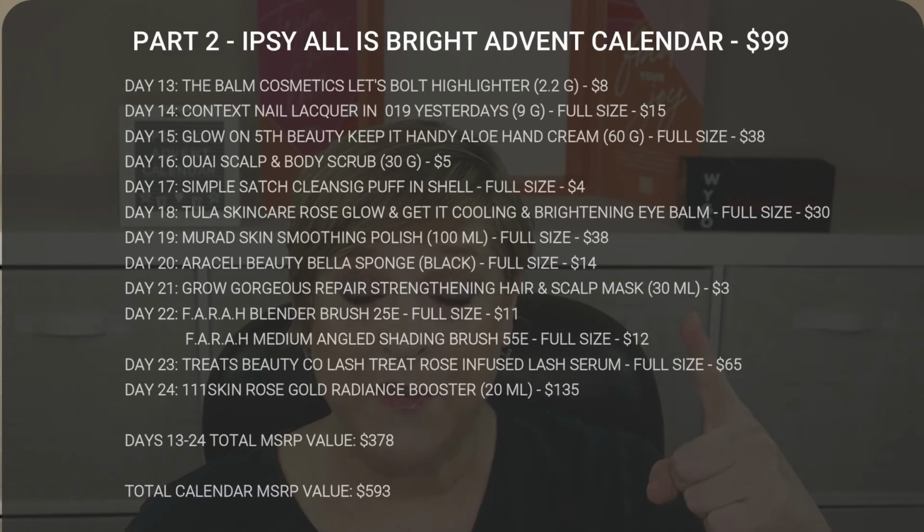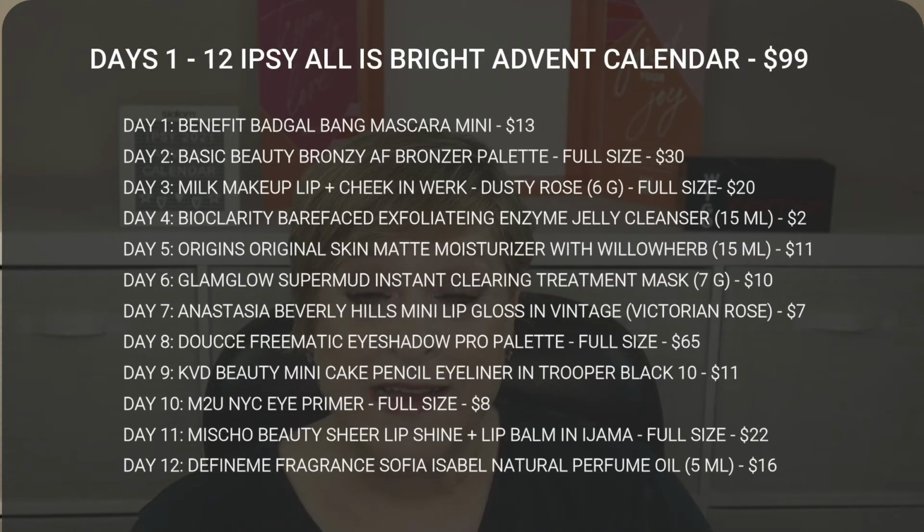Do you prefer days 1 through 12 or days 13 through 24? I'm going to list the grand MSRP total of all items day 13 through 24, and let's see what that value is. So as a reminder, days 1 through 12 equal $215. I also noticed days 1 through 12 had more makeup than days 13 through 24. Tended to be more skincare and hair care related. All right, I'm feeling better about this overall box. It definitely was not worth $99 when I thought it was a 12-day calendar, so I'm feeling better. Apologies, Ipsy. Apologies to anyone who only saw part 1 and missed part 2.